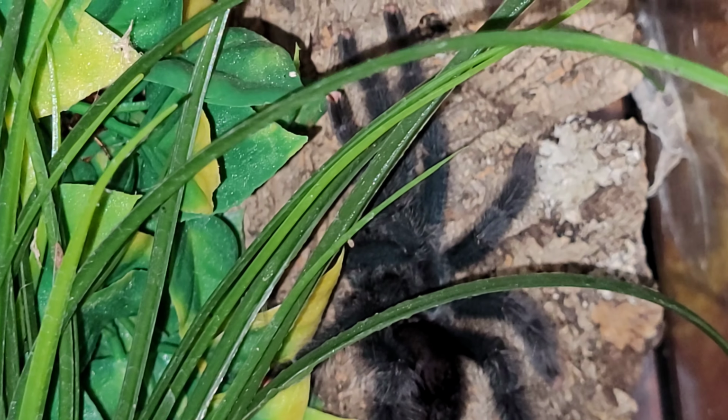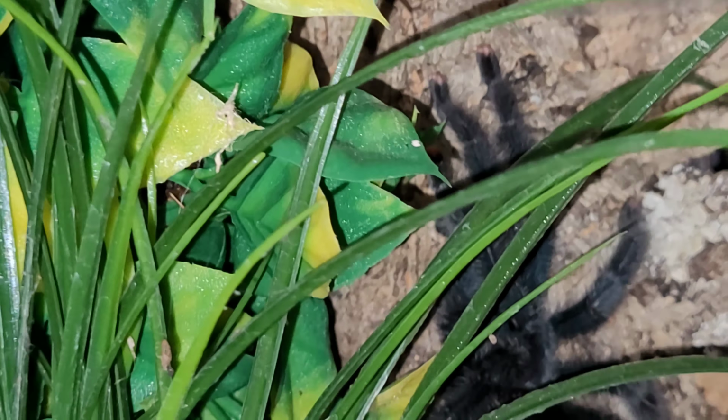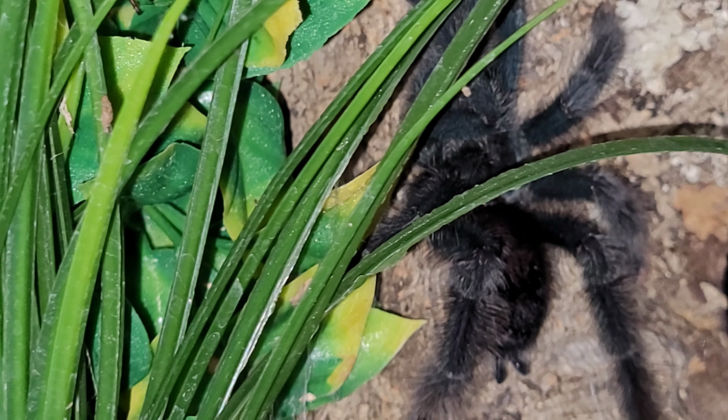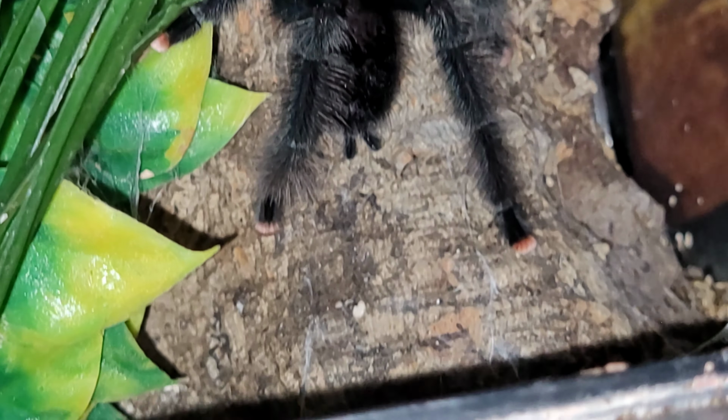But if you would like something that's a bit more different, like an arboreal one, where the spider likes to sit up on a tree, then this is the spider for you. They are absolutely beautiful.